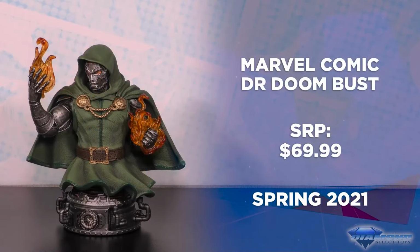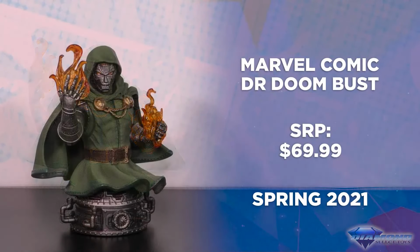Next up is Fantastic Four Nemesis Doctor Doom. You can see him at spellcasting ready, as well as all the details on his cloak and his mask.